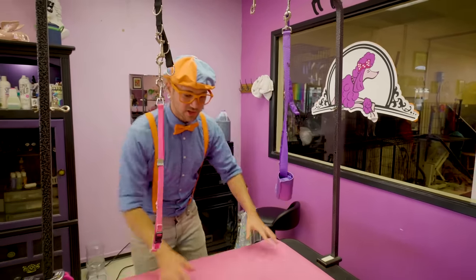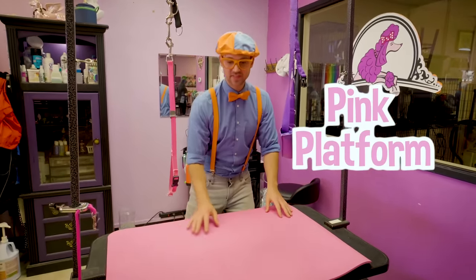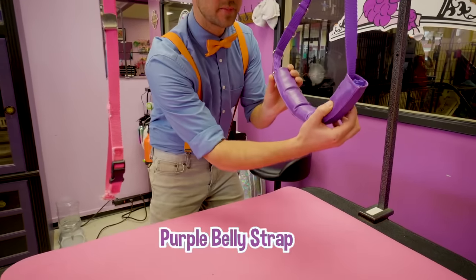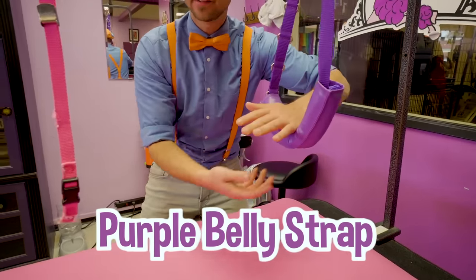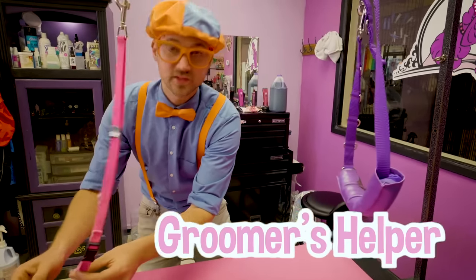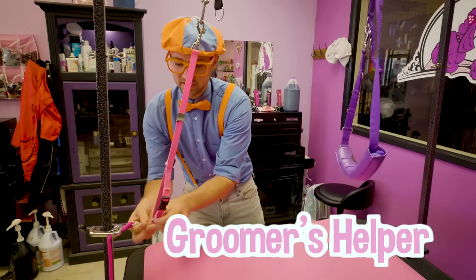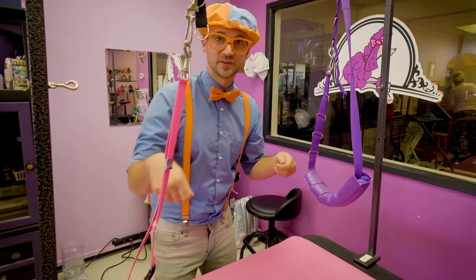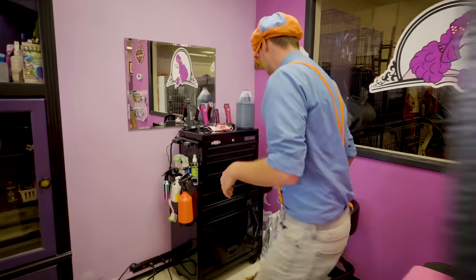Check it out. Look at this pink platform. This is what all the pooches stand on. And this is a nice purple belly strap right here. And then a neck strap. This is called a groomer's helper. So then it makes sure that the pooch doesn't fall off the table while it's getting groomed.